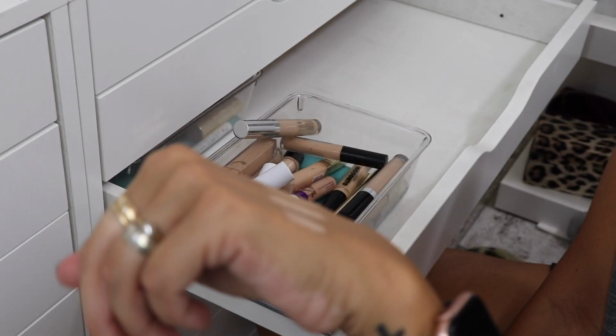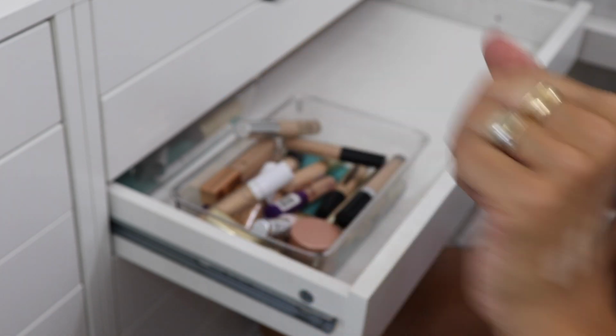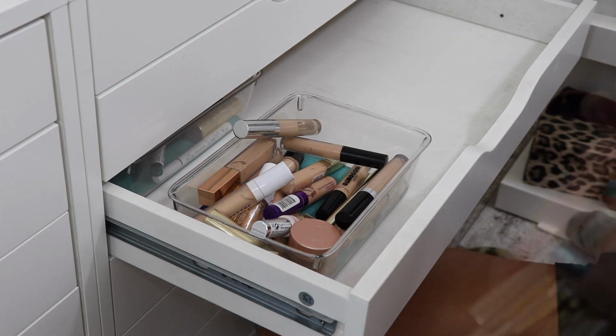I'll see if Emma might want one for her little blemishes, her one little blemish she might have like once a year. Okay, keeping creme brulee. All right, moving on.